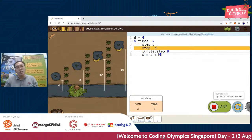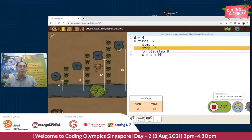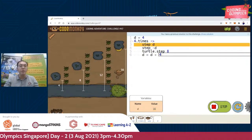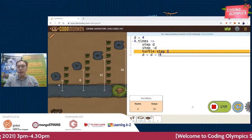Now my monkey is increasing steps every time. You notice it's increasing 4 steps every single time. So take note on that, all right, students? So that is challenge 47.